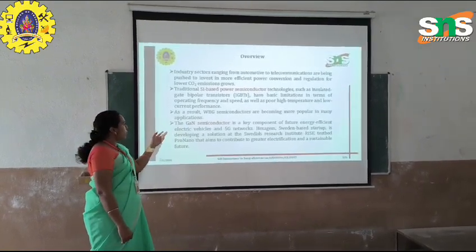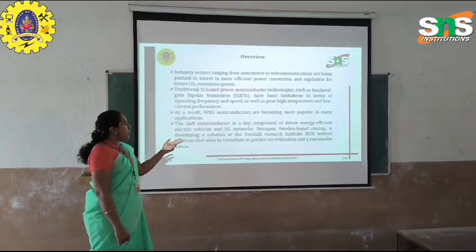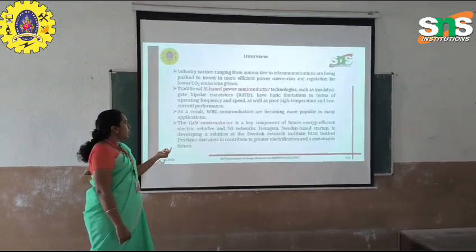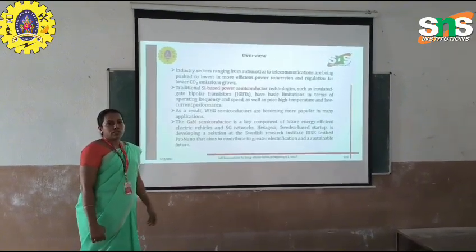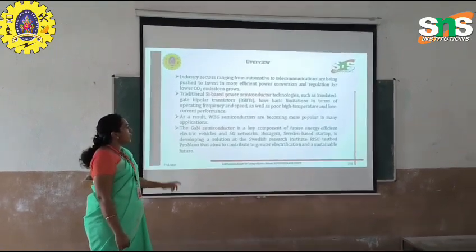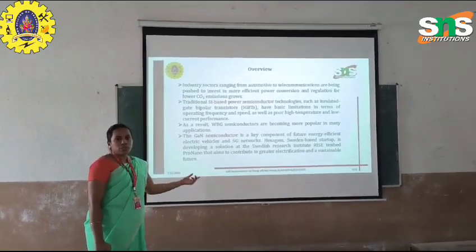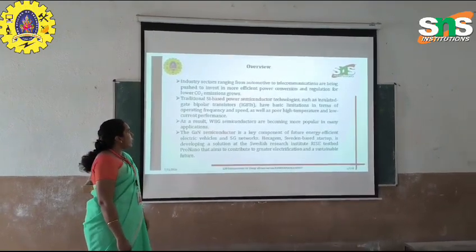So we are going to apply wide bandgap semiconductors because they are becoming more popular in many applications nowadays. We are considering the gallium nitride semiconductor for future energy efficient devices and electric vehicles. This will give many benefits to telecommunication and also automotive technology. Basically, a Sweden based startup started this concept and they are working on this technology.